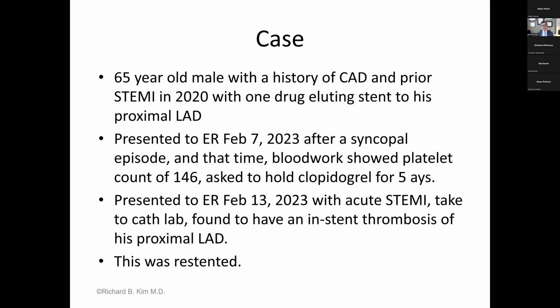Now let's look at another case that may be of more relevance to cardiology. So this is a 65-year-old male with a history of coronary artery disease as well as previous STEMI, who has a drug-eluting stent and presents to the ER with a syncopal episode. Because he was doing poorly, they decided to hold clopidogrel for 5 days. But then he came back a week later with an actual STEMI, was taken to the cath lab, and was found to have an in-stent thrombosis, and this was successfully restented.